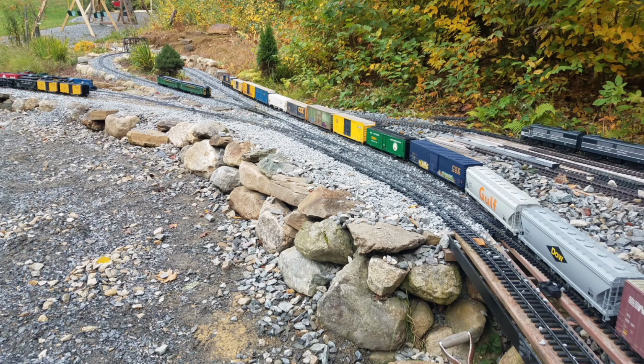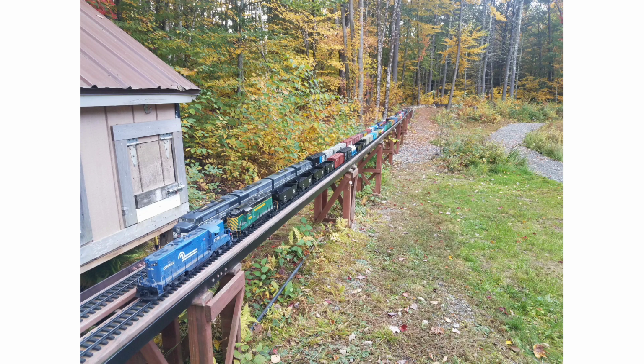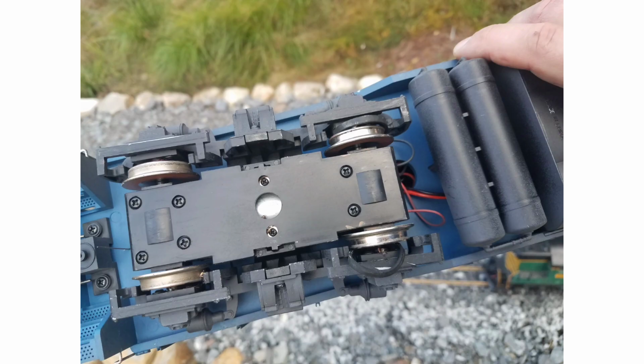I think we'll be doing some work on our passenger trains in the next few episodes here, but for now we'll let the freight trains rest for a while, let those engines recuperate. You can see we ran those GP9s so hard, the rubber tires actually came right off the rims. Certainly an easy fix, but wow, sure did pull.